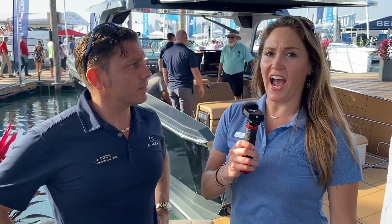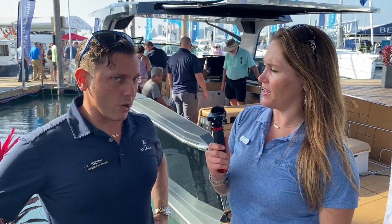And look at the lines. I mean, it is a super luxurious looking boat. It's nothing like anything else you'd see out here. Right. I know it's made by Aviara on most social media platforms, right? That's correct. Made by Aviara. It is manufactured by Mastercraft and offered exclusively through our company, MarineMax, as you know.